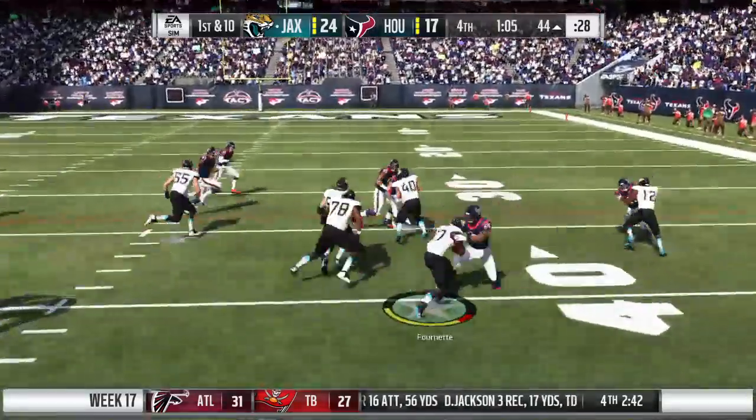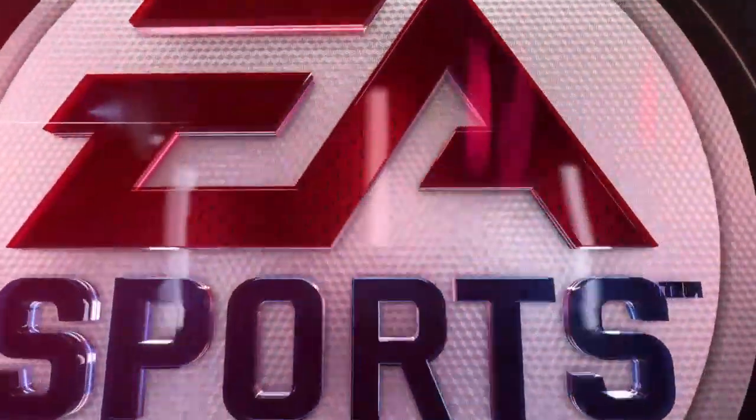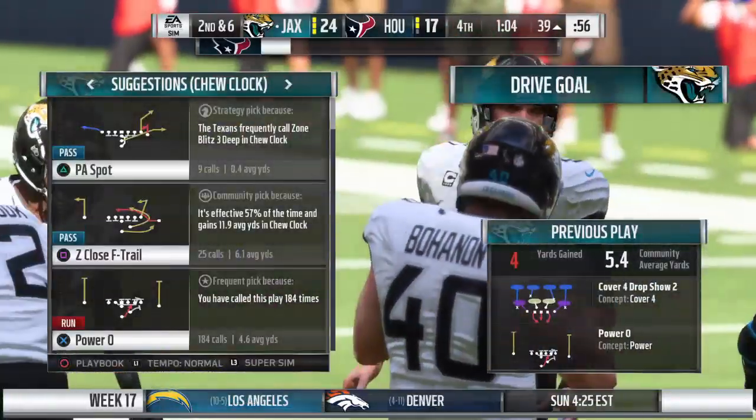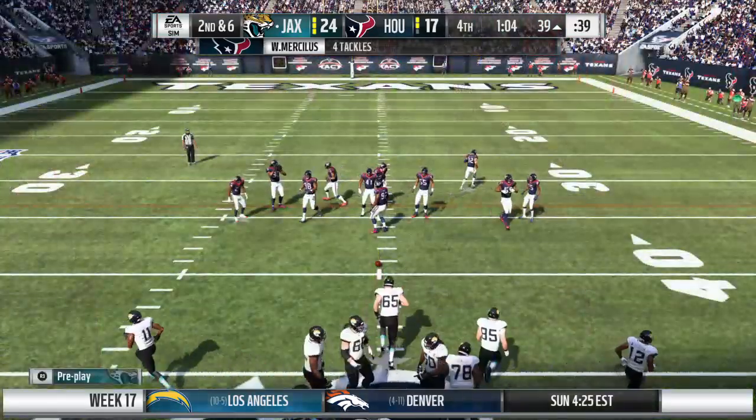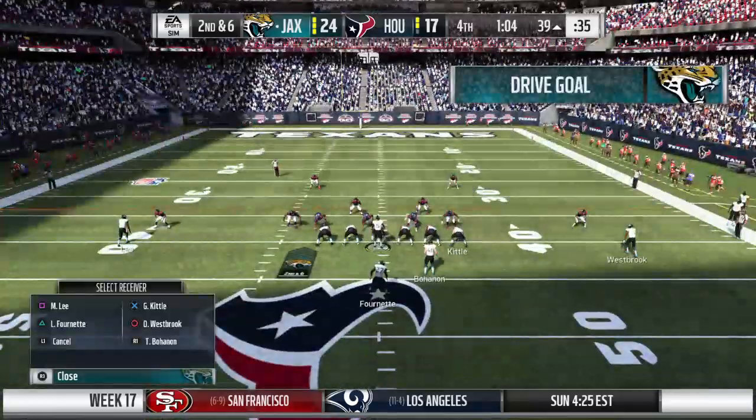Here's a give to Fournette. And he's going to fight his way forward here for a modest gain. And now the Texans are going to stop it as they signal for a timeout, as it comes with 1:04 left to go in the game. 11B, 11B.